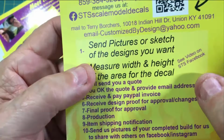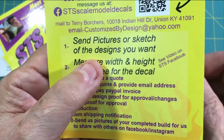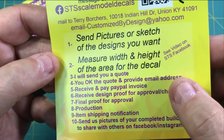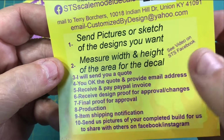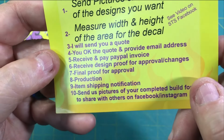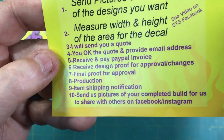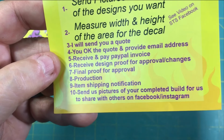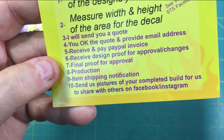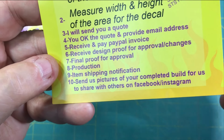It's really good. For custom-made decals, you just send the picture or a sketch of whatever design you want them to make. Get them that and the measurements, width, height, that kind of stuff, typical. Now, this I really thought was cool, and when Terry and I were talking about it too, he's going to send you a quote. Once you approve the quote, you'll get your PayPal invoice, and then you're going to receive a design for approval from him.